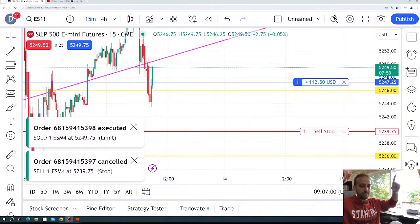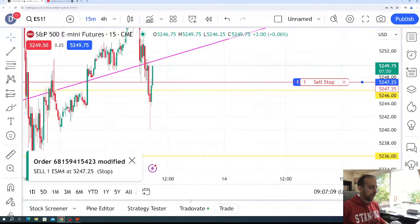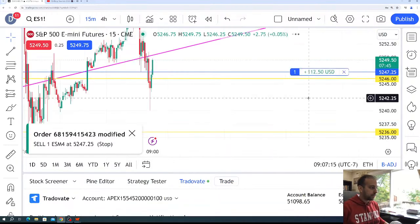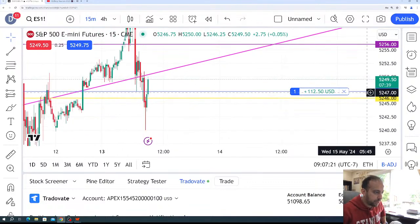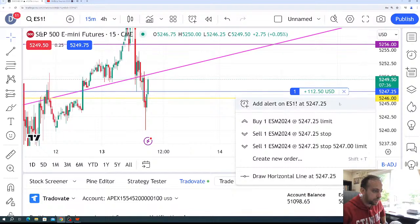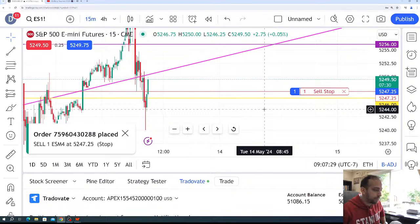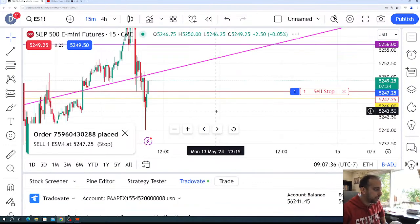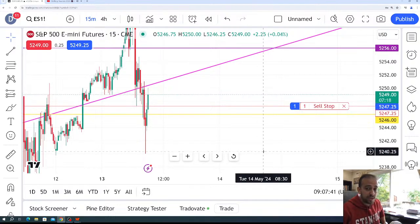So, order cancel, baby. We hit our take profit. Guess what? I'm going to trail the stop. Trailing the stop. And I'm going to do that on the other account. I don't know where my stop is on this one. I feel like sometimes my stops just vanish, so I don't know. Regardless, I'm going to put my sell stop right there. Alright. Got my stops at break even. Up on the day. Took my pieces out of the market 4 times. Could not ask for anything better than that.